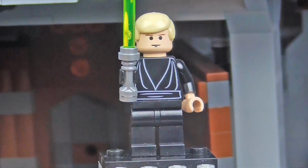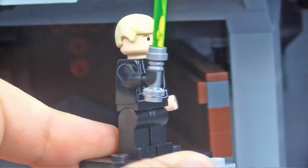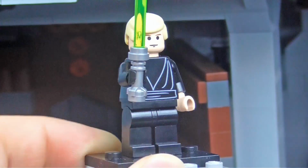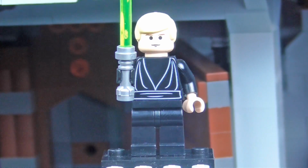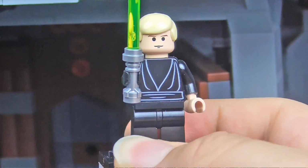I definitely like him. He definitely looks like a Jedi Knight. Very nice. You also notice, by the way, he's got his black hand as opposed to that flesh hand, because of course Darth Vader cut it off, and his green lightsaber. But yeah, he's a pretty rare minifigure. If you don't have the Desert Skiff and other things, I guess this is a good place to get him, but obviously I wouldn't recommend buying this entire set just for him. But even so, he is a very nice addition.